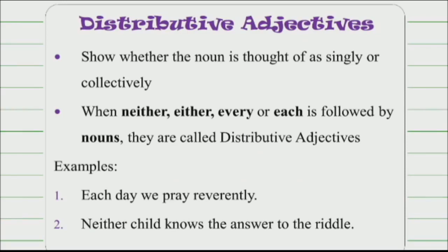Now here, just as we have been looking at some types of adjectives as we are coming across them, we are going to look at distributive adjectives, right? It's similar to the pattern that we have been following all along, with nouns coming after your distributive adjectives. So you just have to know which distributive adjectives and so on. Distributive adjectives show whether the noun is thought of as singly or collectively, right? Now, this is where it gets different. It's going to tell you whether the noun is thought of as one or as a group.